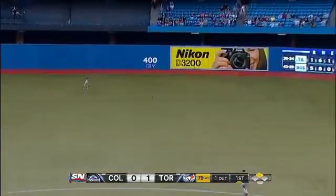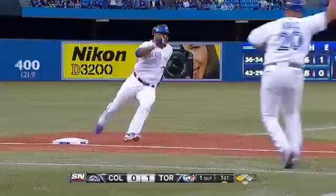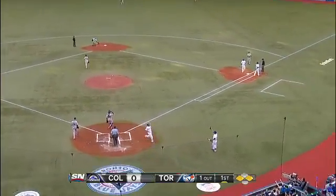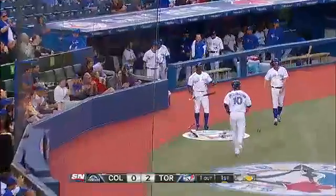Lynn singles into center. Encarnacion got a good break. Hale is waving him around, and he will score. Lynn picks up the RBI. The Blue Jays have matched their total run output from last night. It's 2-0 in the first.